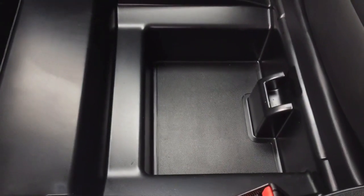So up here, as I showed you from the outside, the tilt and sliding sunroof with the shade on top, hooks and handles all the way around. And I almost forgot to show you this. I love this. Lift it up and we have a little secret storage compartment underneath. You can fit a little laptop down there if you need. But again, I just love that it's really out of sight and out of mind.